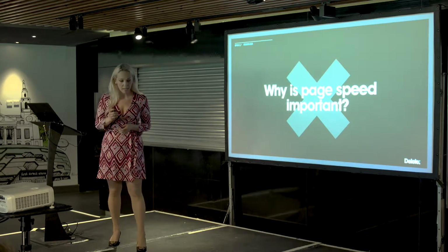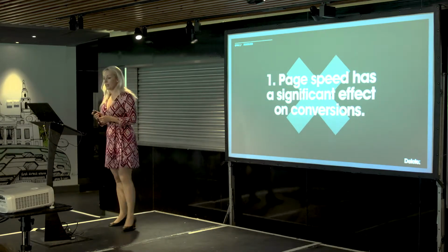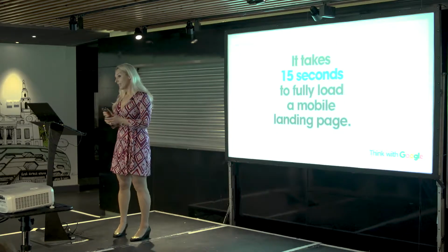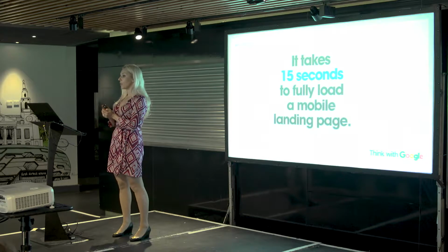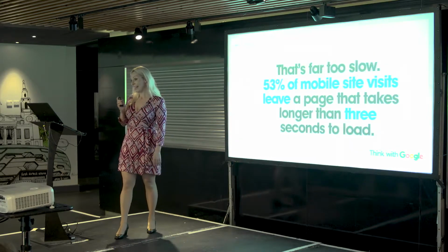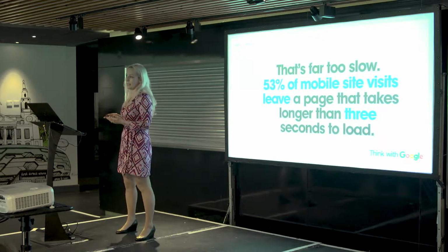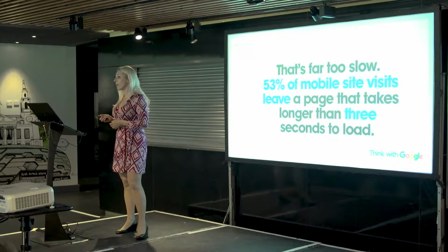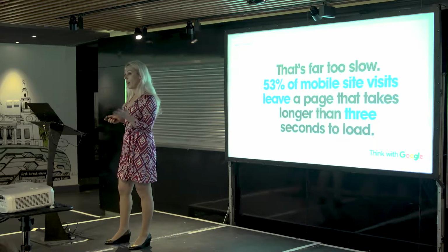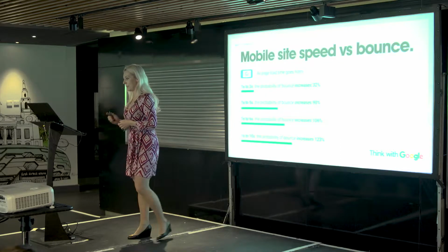The first is, why is it important? Page speed significantly affects conversion. It takes 15 seconds, according to Think with Google, to fully load a mobile landing page. Now, it is an improvement from last year, by about 7 seconds, but it's still way, way too slow because, also according to Google, 53% of visitors leave the page if it loads over 3 seconds.